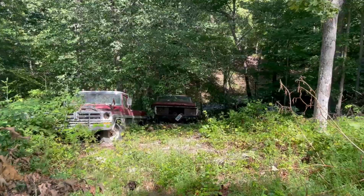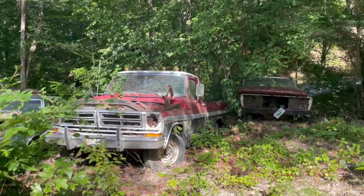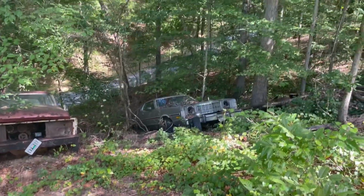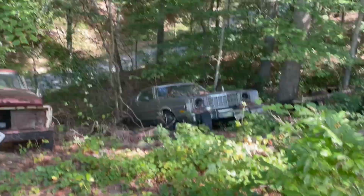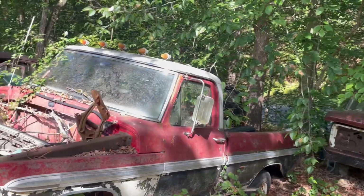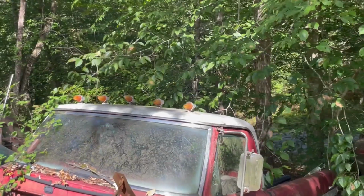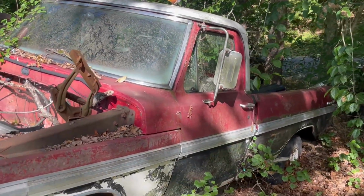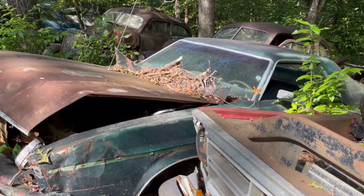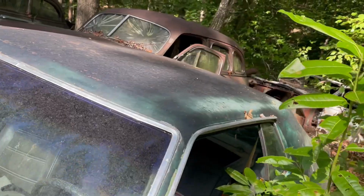Just sliding down the embankment. Look at this. Look at that, like a 76. Just slid down the embankment. This thing is cool. It's got the International cab lights on it. I always like those. And there are lots of good parts here. Oh, what's this? It's a Mustang. 71 to 73 Mustang.